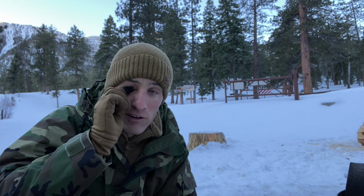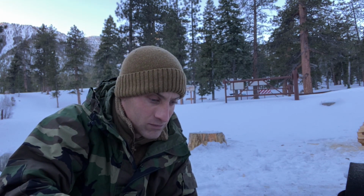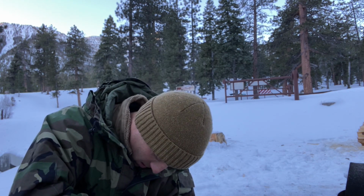It's supposed to be a high of 44. And then tonight, they said it varies, it depends on your elevation. I'm at 8,300 feet now, but it says it's supposed to get down to around 22. So we'll see how it goes. It takes a while for the sun to hit this side of the mountain, so it's chilly. It's currently cold as hell.